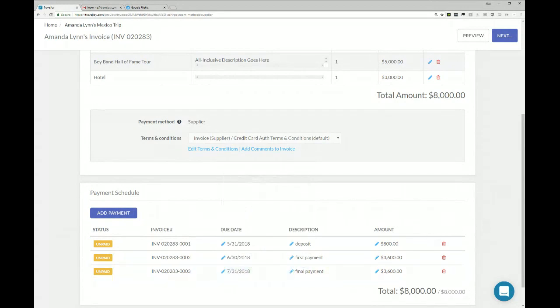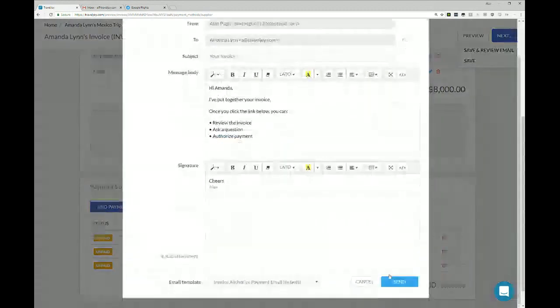So now we have a full $8,000 in our payment schedule, which means our invoice is all ready to be sent out. Again, we can just save it if we want to by clicking save, but I want to save and send the email.